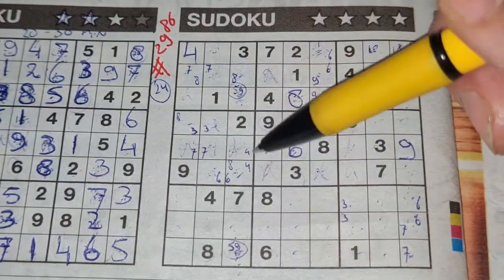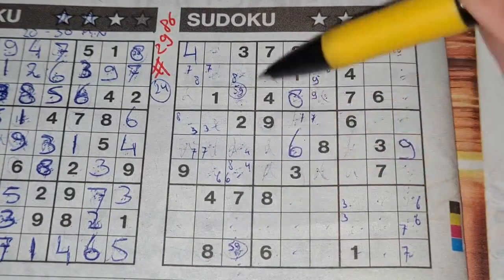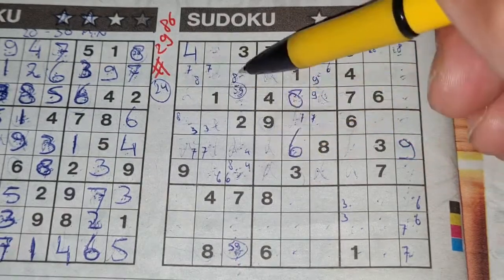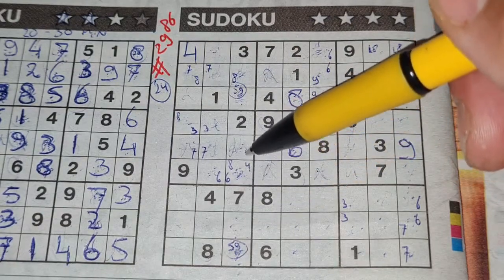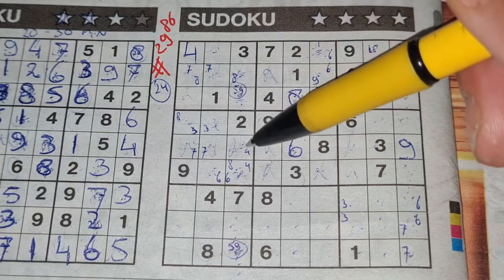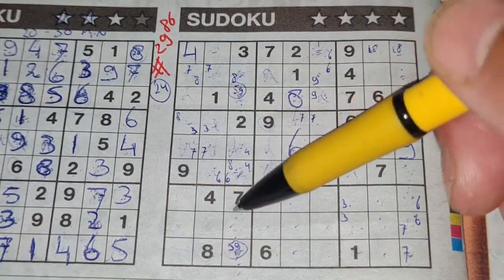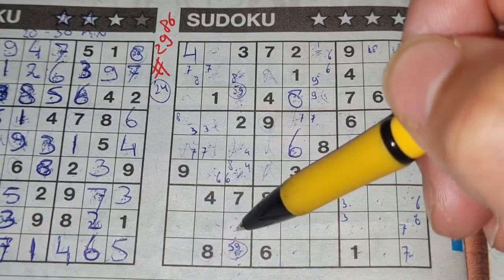Okay, so what are those 1, 2, 3, 4 missing numbers? Here could be the 8. Here also the 8. It could be a 4. 8, 4, 6. Could be here. 8, 4, 6, and the 1. Here should be the 6 and the 1.